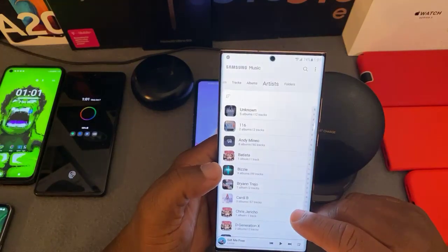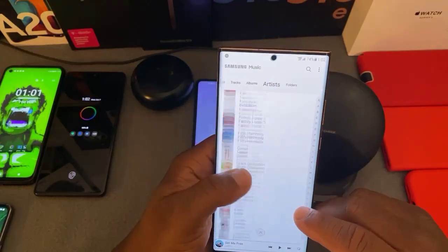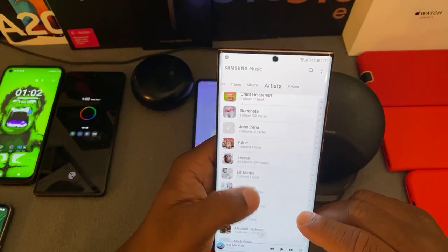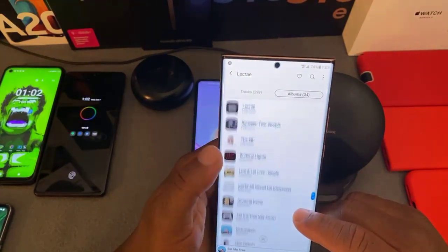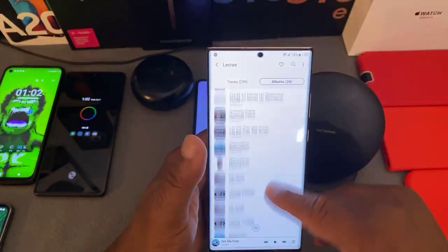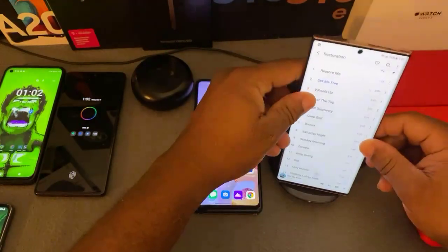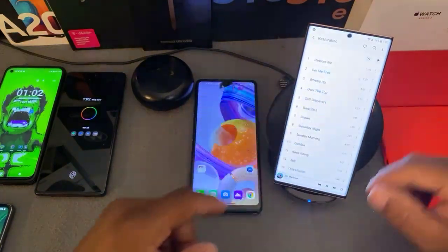Okay, so we got to go to Lee Quay. Right here, and I have two versions of this. So we got to play that right here. This the Note. This the Note.